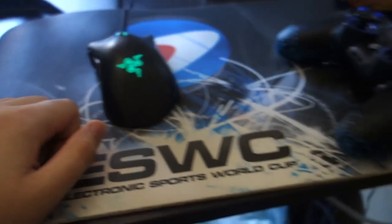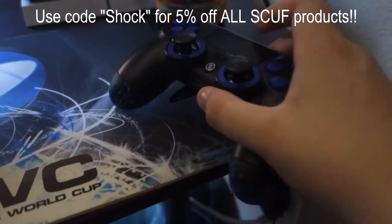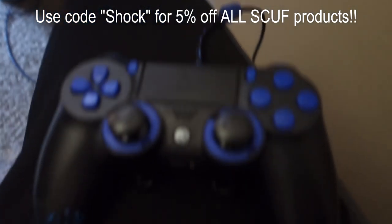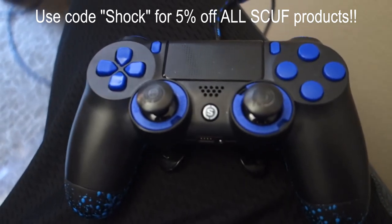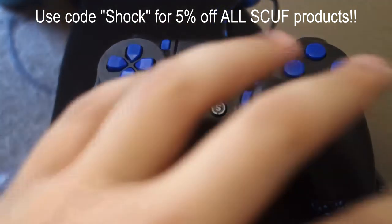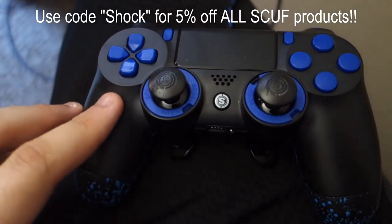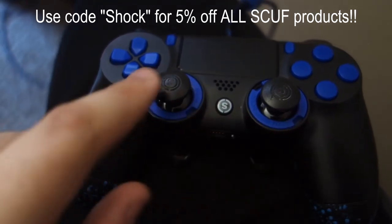Let's go. And then I got my Scuf Infinity right here. Scuf Infinity 4PS controller. Look at that, it's so beautiful. It's so beautiful, you guys seen it in my unboxing. And I posted pictures on Twitter and Instagram and stuff like that. Blue rings.